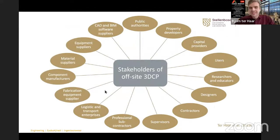After we identified these driver barriers, we asked the question, so who is involved? Who are the stakeholders of offsite 3D concrete printing? Who can influence these building systems to make them successful, to make them more productive and ensure quality of construction? And there were 15 of them from literature.